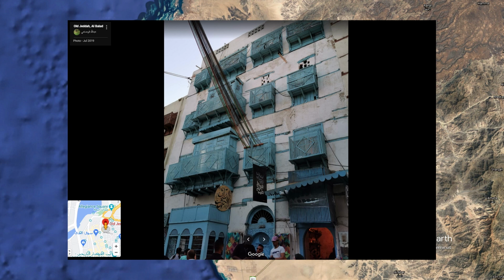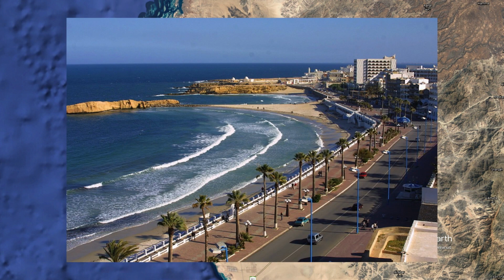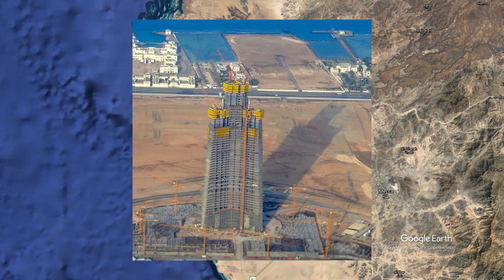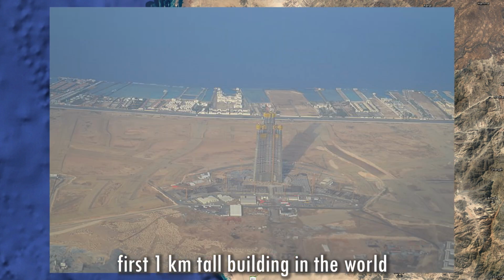Look at those colorful structures. I could probably wander around here for hours. Then explore modern Jeddah by walking the 4-kilometer long Corniche, the waterfront, and see the construction of the Jeddah Tower. It is planned to be the first 1-kilometer tall building in the world. Now that is tall and impressive.